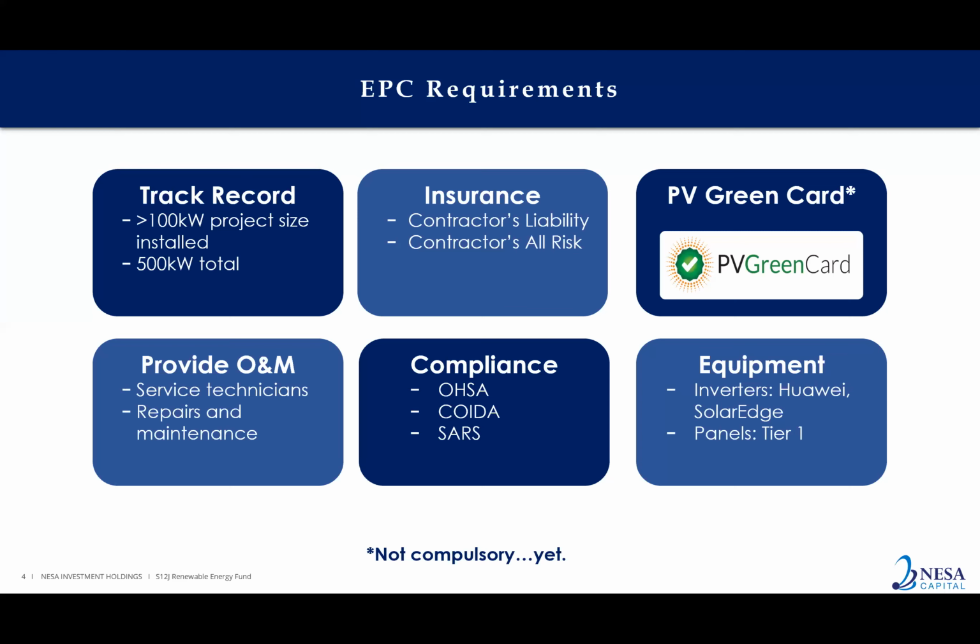In terms of equipment, I know everybody's got their own favorite inverter. At the moment, we prefer Huawei and SolarEdge, purely from a continuity point of view. We've got a good relationship. We understand how the stuff works. Our monitoring systems speak to them. It doesn't mean that we're exclusively Huawei and SolarEdge, but we would prefer to stick to that. In terms of panels, well, anything that's tier 1 is fine. If it's not tier 1, we won't consider it.